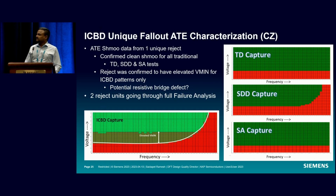Coming to the silicon debug limitations, right now the unique fallout ATE characterization on the reject units is still ongoing. On these reject units, we do a thorough characterization. And we did confirm that all our traditional patterns had very clean shmoo, because the production test is just a point test. So we did a full shmoo and made sure that the ICBD failing units had an elevated Vmin, like they are shown here. The suspect was potentially a bridging physical defect that was not caught by any of the traditional tests, that the ICBD patterns alone have modeled, and now it's adding value.